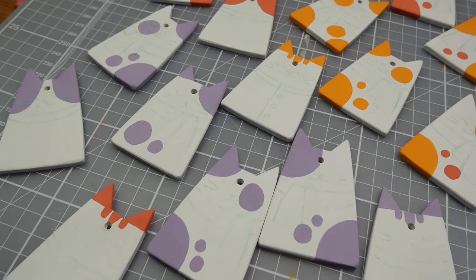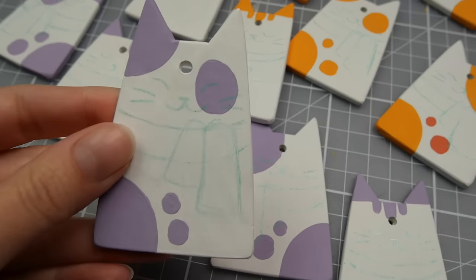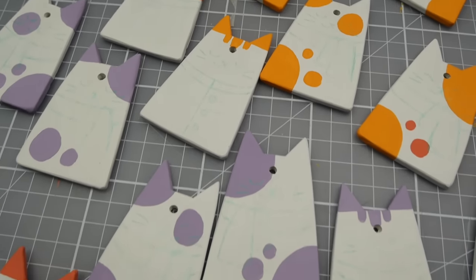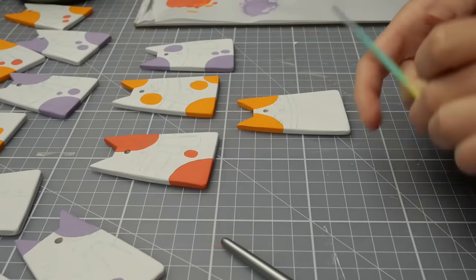So they are now painted in purple, red, and orange. There are little faces, and some of them are wearing scarves. Some of them will be wearing sweaters. So far, they're looking really cute. So yeah, let's add all the little details. So I think these guys will be wearing blue.